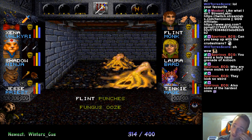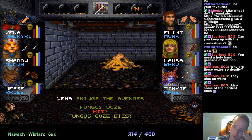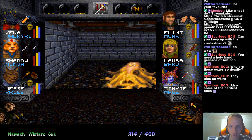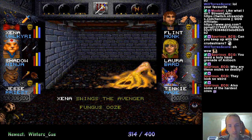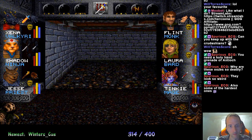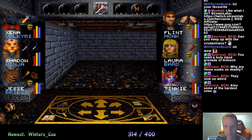I could use Cure Light Condition, but the spell is so expensive that it's almost pointless to use it, since it only affects one person and not your entire team. So it's usually better just to deal with it. And one more left. That didn't give me much experience. We'll have to rest too. Let's save our game.